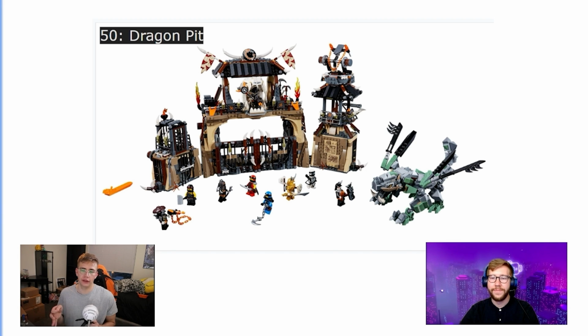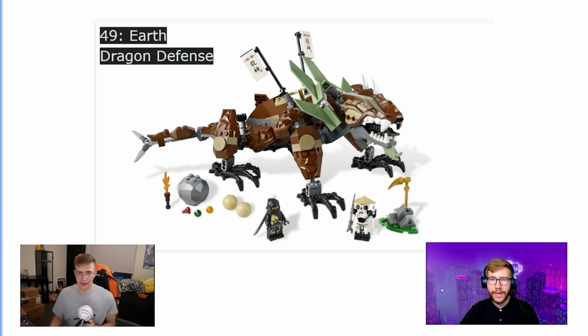Looks a lot more grounded. It completely captures the savagery of this Ninjago wave. 49, Earth Dragon Defense. This is a good example of how a lot of dragons, even in mythology, don't have wings. And this one doesn't have wings and is pretty rugged and rough, just like Cole.